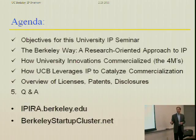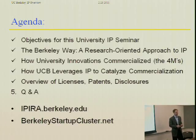And here's another thing that I encourage you to do. If you are on the entrepreneurial side of the campus, we started this thing called the Berkeley Startup Cluster, and it does a lot of things, including offer you space nearby that it's easy for you to move into if you spin out of the campus, and also some networks for getting funding and things like that.